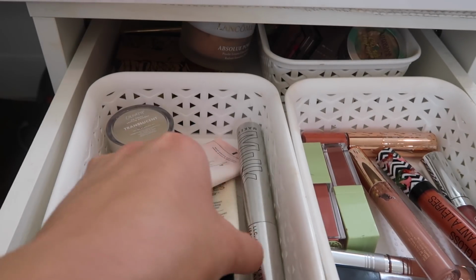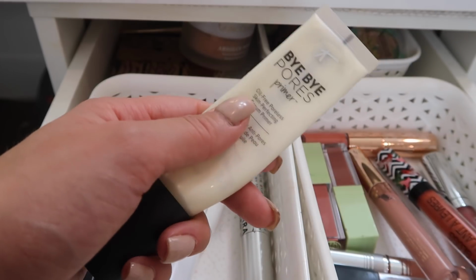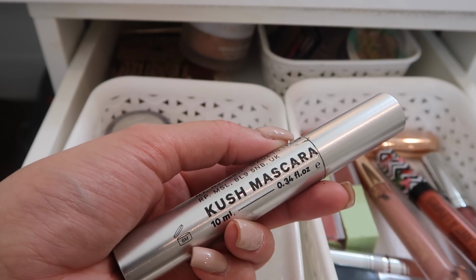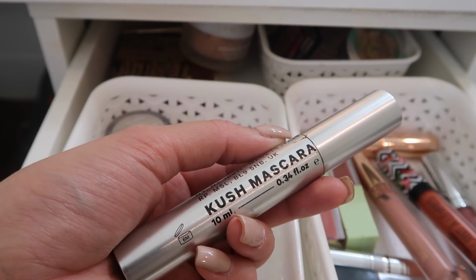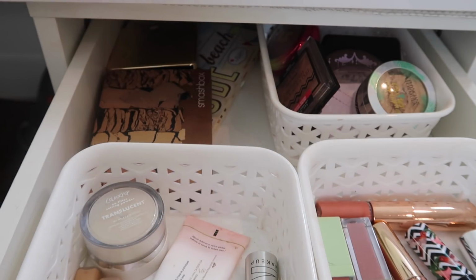And then I don't know why this is still in there. This is empty. This is the only primer I've used in the past year, completely used up: Your Pores by It Cosmetics. Pore filling and hydrating, awesome primer. We have the Kush Mascara from Milk Makeup. I like it. It's a nice mascara. It's not life-changing. It's good. Yeah, that's about it. Loving the Lancome Absolute Powder. I use that almost every day.